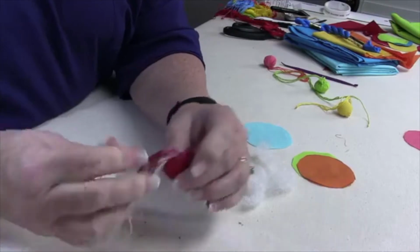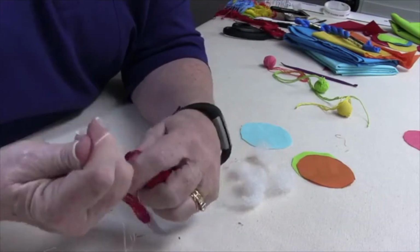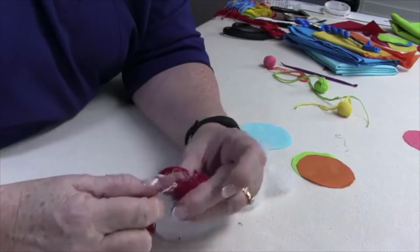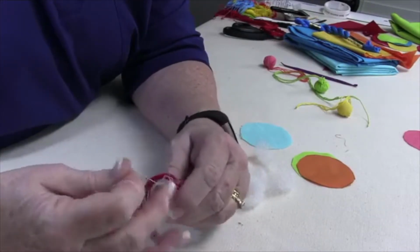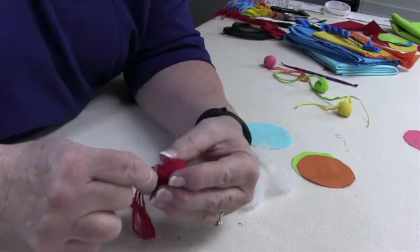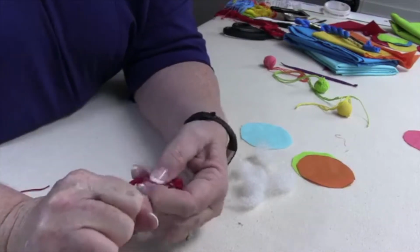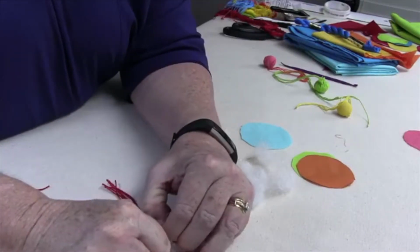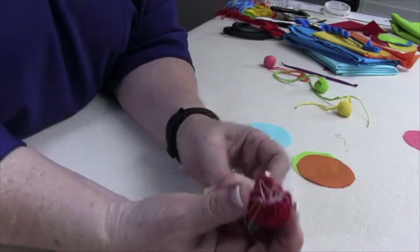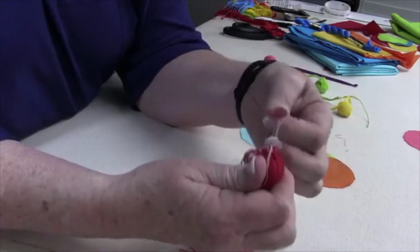There you go. This is why you use this heavier thread, and that's why I use so many strands, because you can see I'm pulling it really tight. Usually you don't have to do that. I'm not going to spend a lot of time pulling that, but if you don't have any problems with your thread, you can just pull that nice and tight, and it will close up that center, okay? And then you can trim away some of these.